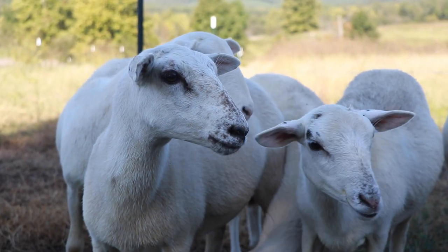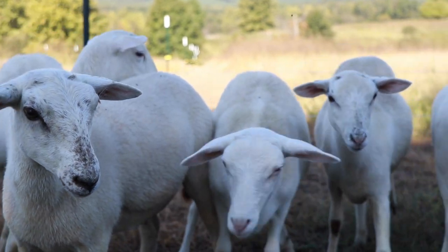All right, let's go ahead and get the first thing out of the way. Yes, we still do have our sheep. We actually have all 12 of the sheep that we bought from Greg Judy, so we're doing something right, or our dog is just that amazing.